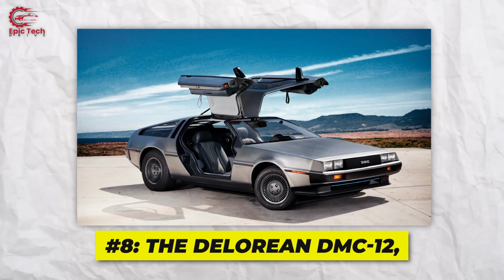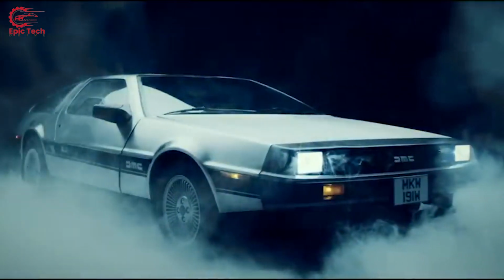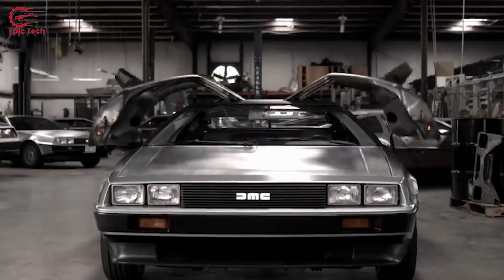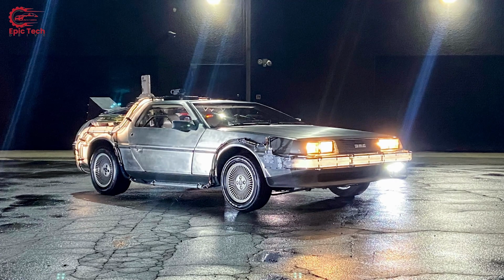Number 8. The DeLorean DMC-12. The DeLorean DMC-12, known for its iconic role in the Back to the Future movies, aimed to be a futuristic car with a stainless steel body and distinctive gull-wing doors. This car had a special mission in the movies, taking characters on time-traveling adventures.